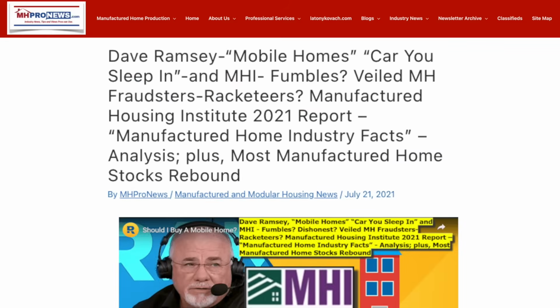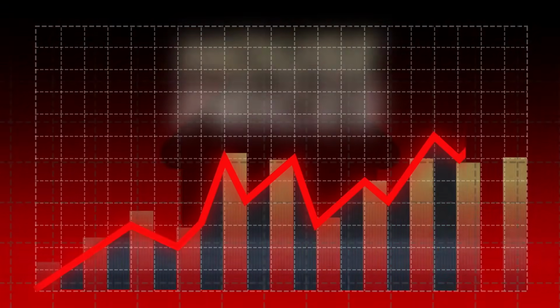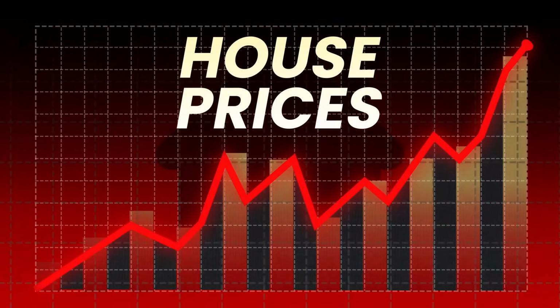Even Dave Ramsey has been notorious for saying never buy a manufactured home because they're just a car you sleep in. And I can honestly tell you that couldn't be further from the truth, especially in the last several years. Over the pandemic, many people that live in manufactured homes made a mint, because all real estate across the board has gone up so much.